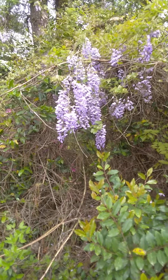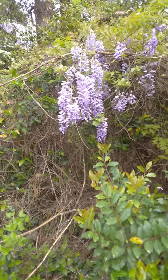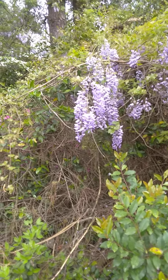Now, many gardeners are fooled by their pretty flowers, which they are. They're gorgeous. They're in the pea family, which means they do fix nitrogen. Their blossoms are really great for compost, but they've gotten loose.